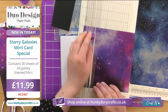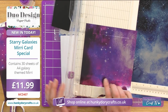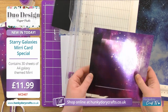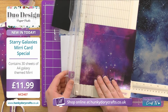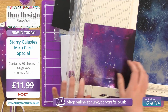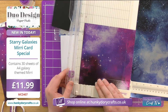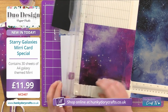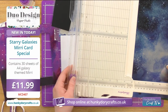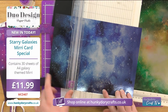Isn't it clever how you can do that? It is. Because I thought, I don't think we've got a square big enough to fit onto this. Right. And then I've just missed a little bit there, so I'm going to go back and get that. And on the trimmer as well, there are little marks, so you can easily line it up. It's great for people who haven't got nesting dies or who don't have a die cutting machine but want to get that fabulous aperture.